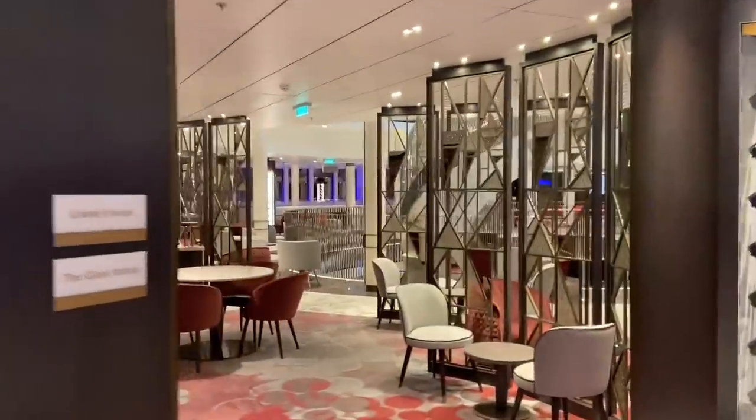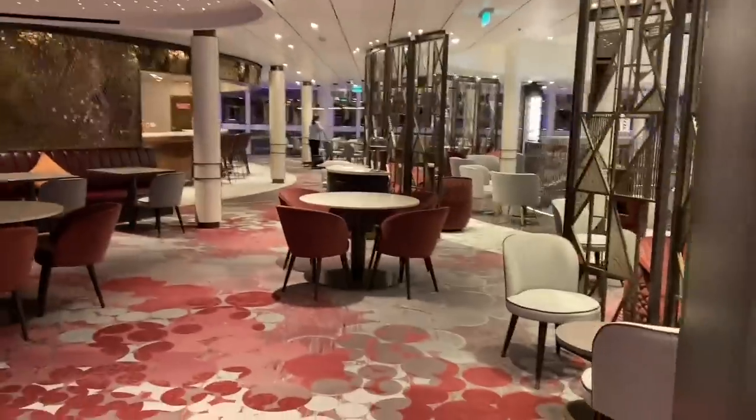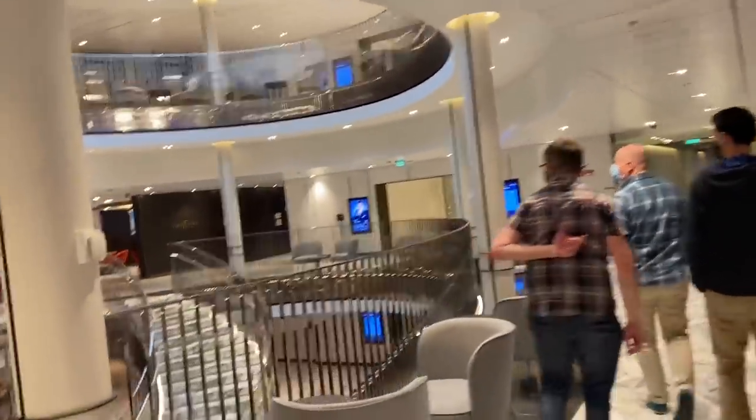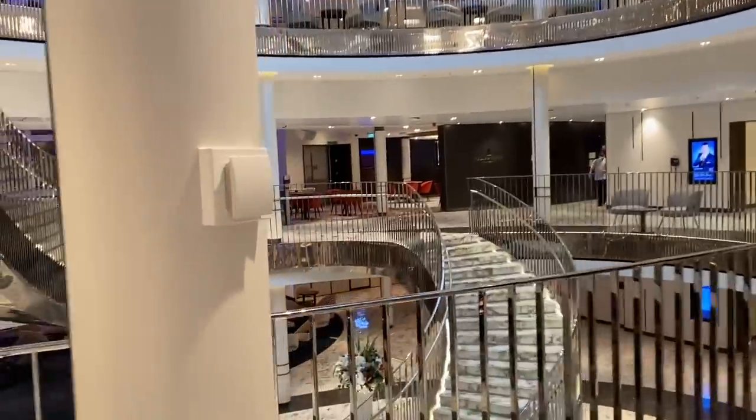This is the glass house. I love the glass house. The glass house is lovely. And it might look big on the video, but when you're actually here, it's quite intimate. The whole space is actually quite nice. I really, really like this. It's absolutely lovely to be here.